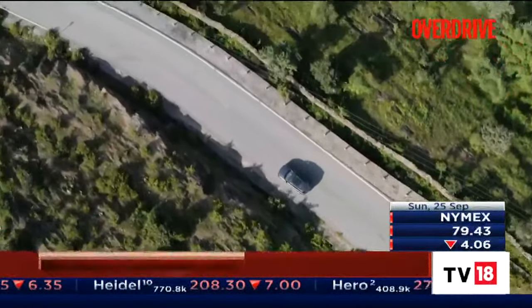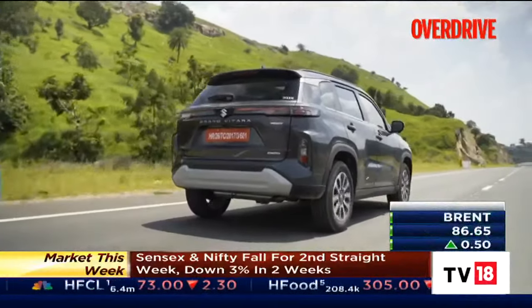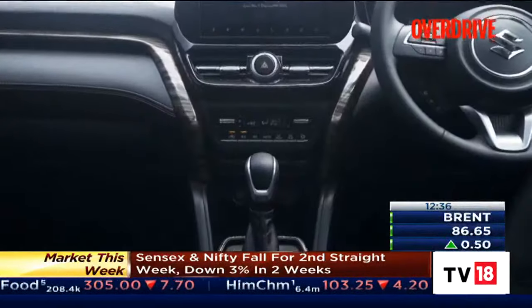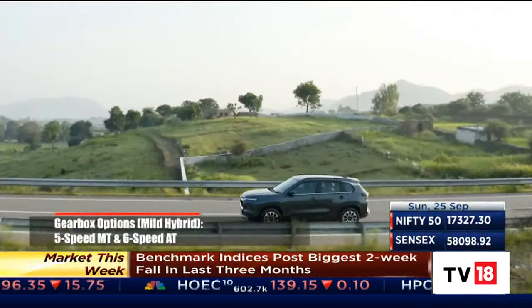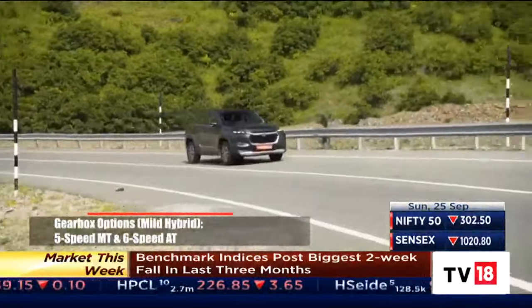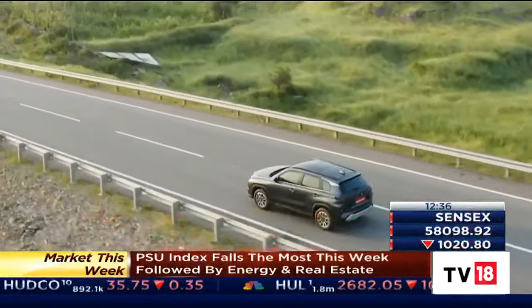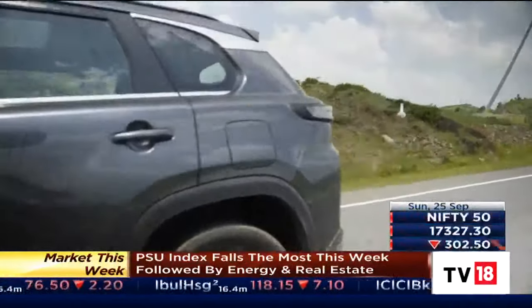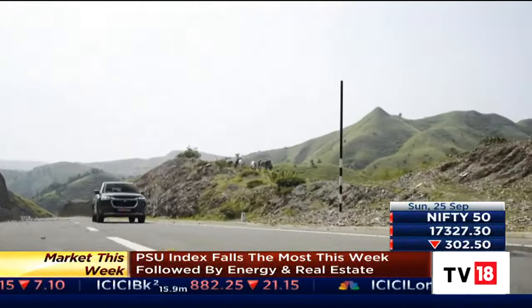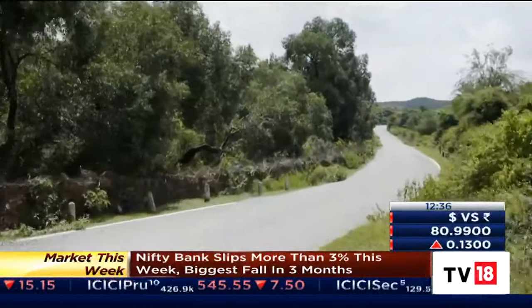Pulling overtakes at city or highway speeds often needs a downshift. More so if you are traveling with a full house. The 6-speed torque converter automatic does its job quite well in the city or on the highway, and its convenience is hard to ignore. But it isn't the quickest of gearboxes and often makes a downshift only after the engine falls out of the power band.